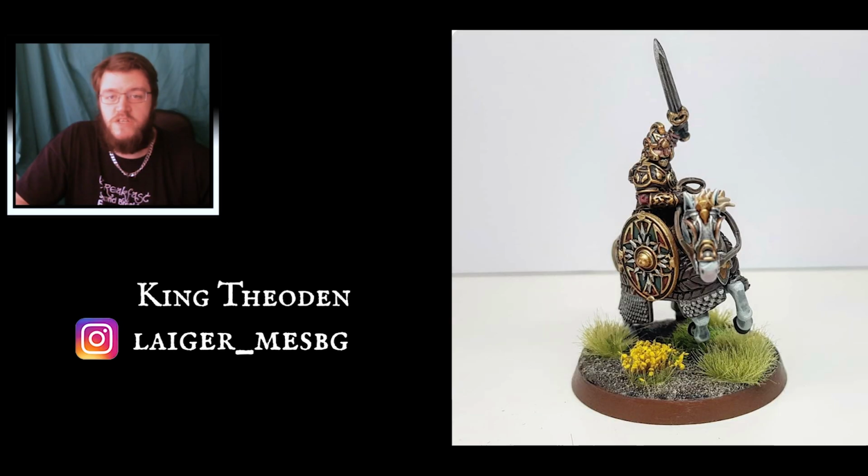Okay, and now we have a selection of models, and I really hope I'm pronouncing this right. Apologies if I've butchered it. From Lega MESBG. First off, we have King Theoden, the King Theoden that was released with the Pelennor Fields box set. Again, like AMR, a really complicated model to pull off effectively, because again you've got all the gold detailing and the recessed armour plating.